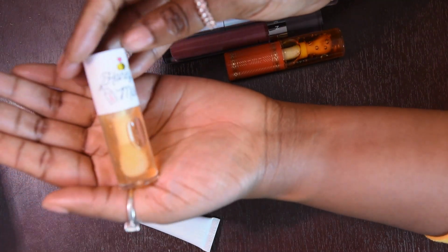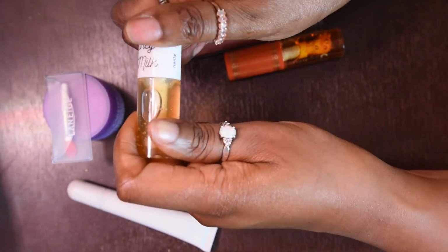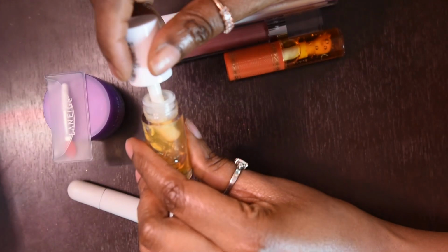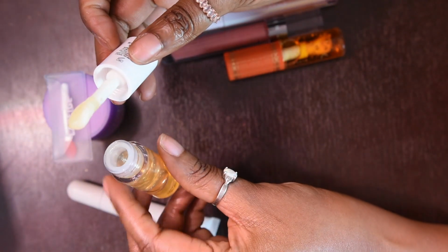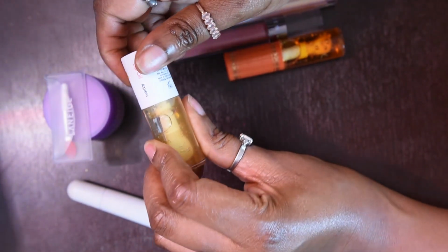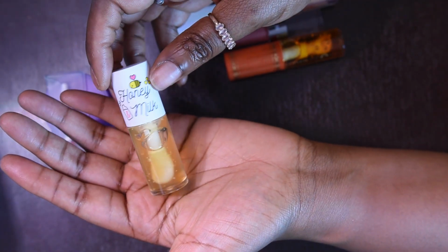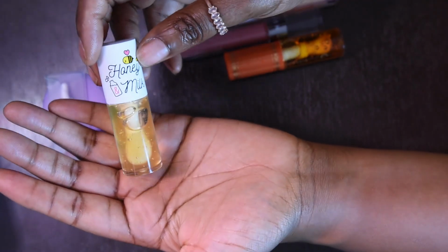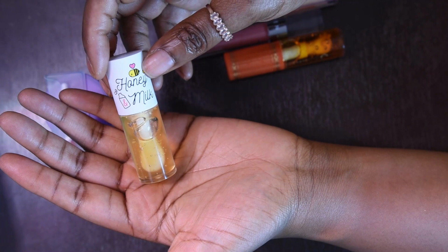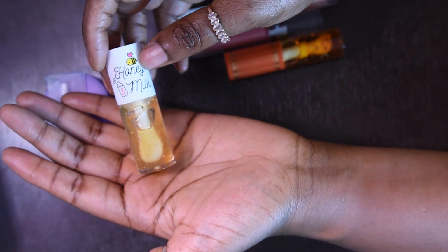The Honey and Milk, this is from Apieu. I got this at Yes Style as well. I don't want to say it's sticky, but there is a kind of tacky feel to this once applied. I like the doe foot applicator. It's an okay lip balm. It's not something that I get a whole lot of enjoyment from, and not one that I would reach for over others. But it's one that I could easily put in a purse and it does a decent job. It's not going to be one that I wear overnight or when my lips are really, really dry over the winter. But during the summer or something, it should be fine. So I will go ahead and keep this.